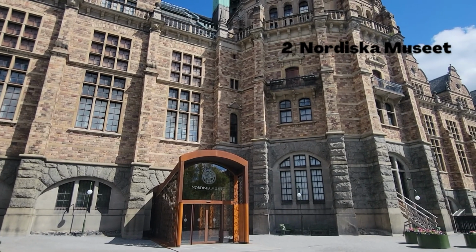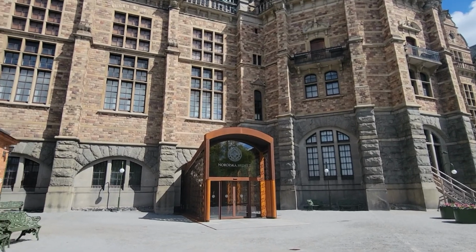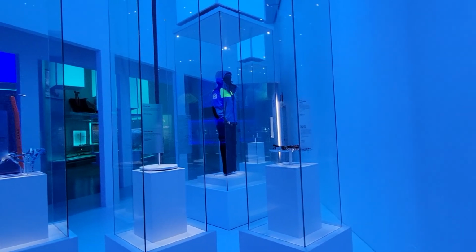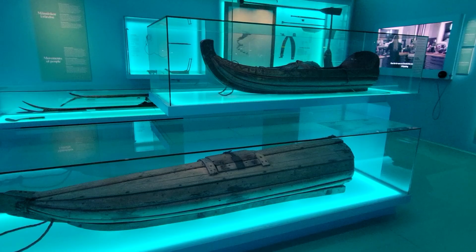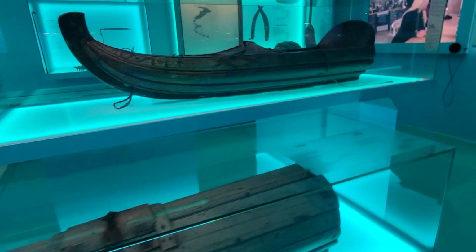The Nordic Museum is a cultural museum depicting what life was like in Nordic history. This is the back of the museum. Now, there are different exhibits showcasing their traditions, jewelry, and even table settings. Currently, you can see an exhibit on the Arctic and white smelting, as well as fashion from Paris.